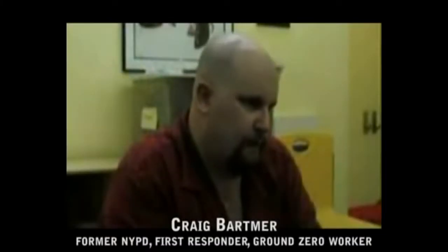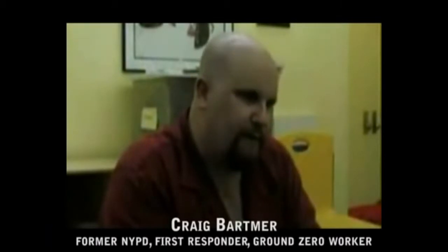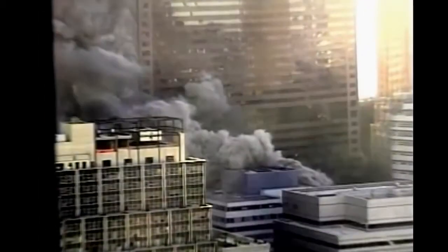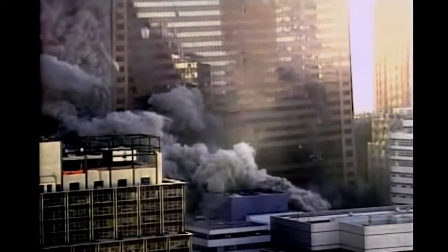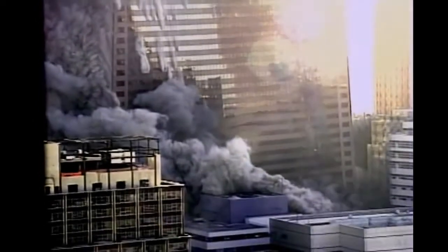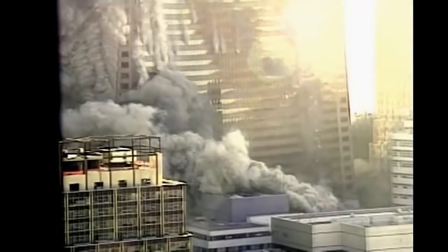So I think I know an explosion when I hear it. I was real close to Building 7 when it fell down, and running away from that sucked. That's one of the things that I live with all the time, and I don't know, but that didn't sound like just a building falling down to me while I was running away from it.